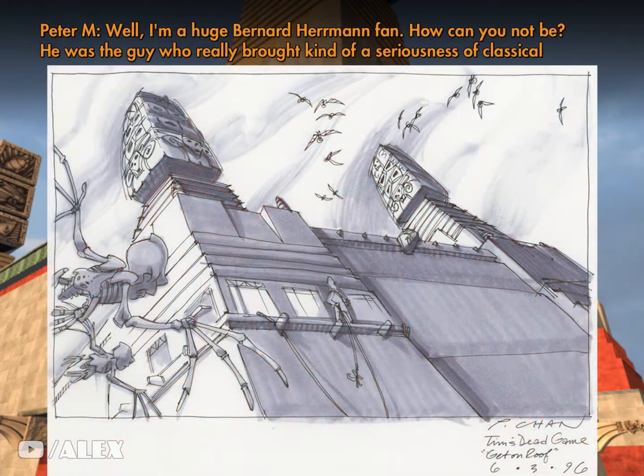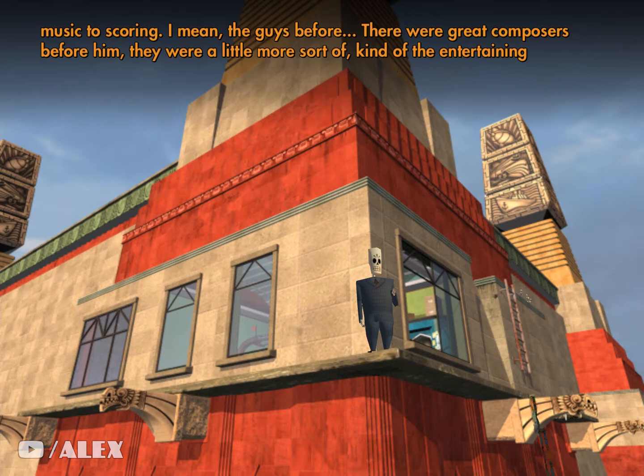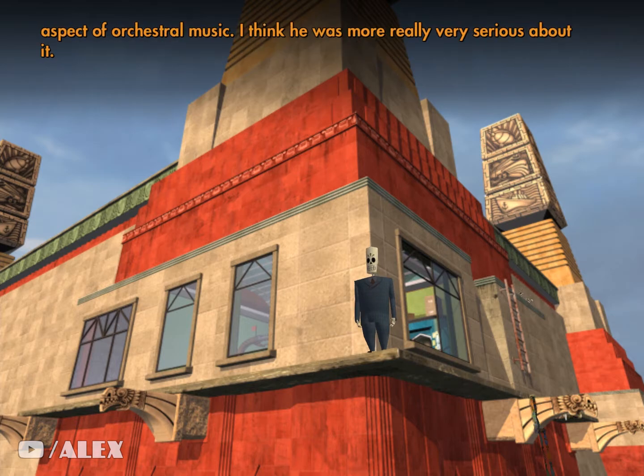Well, I'm a huge Bernard Herrmann fan. How can you not be? He was the guy who really brought a seriousness of classical music to scoring. I mean, there were great composers before him. They were a little more about the entertaining aspect of orchestral music, and I think he was really very serious about it.